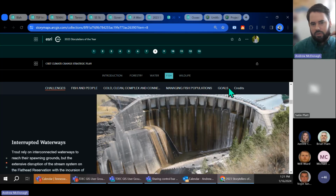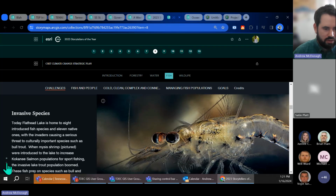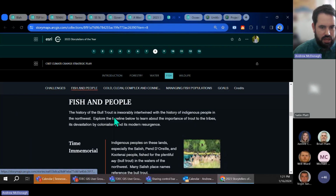So try not to make your stories as run on as my presentation is. Try to make them simple. Figure out ways to collect and organize them so that a user can jump around from the topics that they're interested in. You'll see these are just kept simple. There's only 3 different sections in each of these.